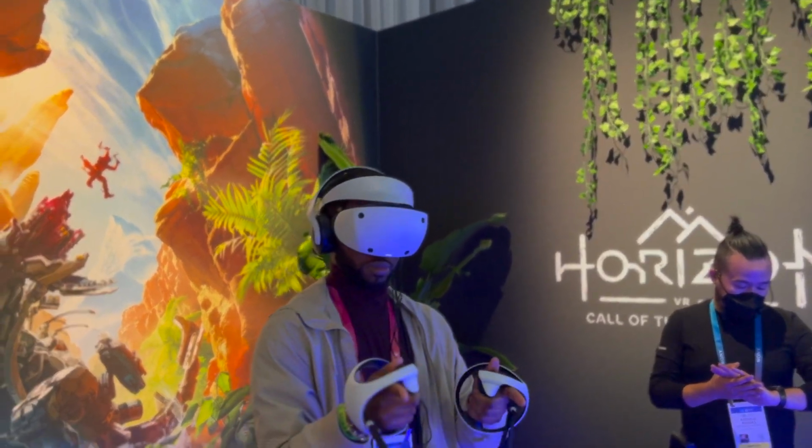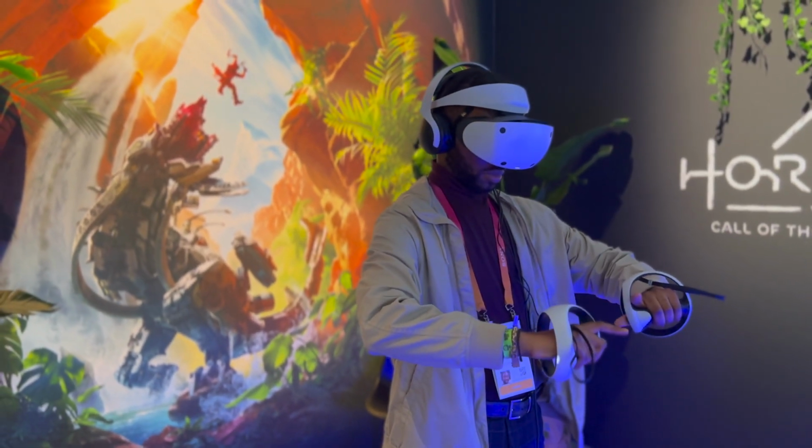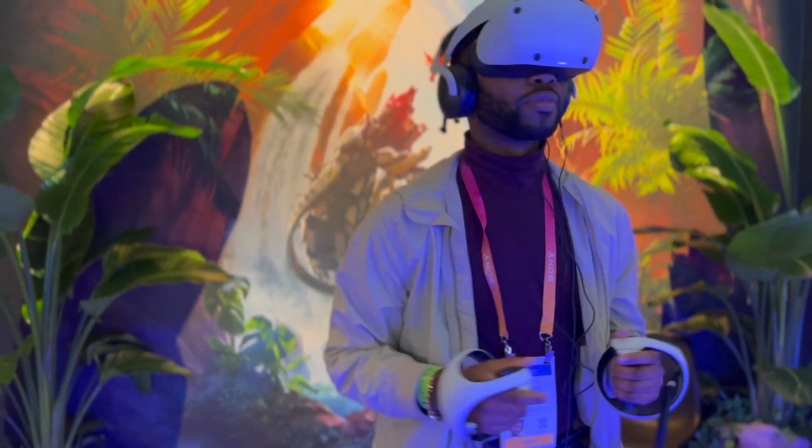So honestly, the headset looks pretty big, but it's not heavy at all, and I think that's because most of the processing power is inside of the PS5, so they didn't really have to jam so much stuff inside of the headset.